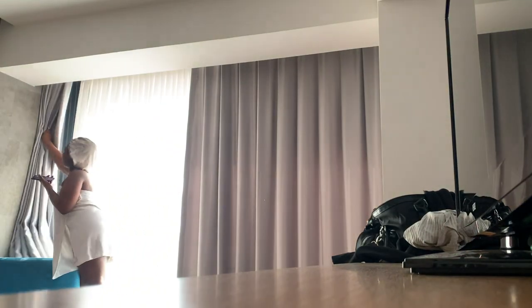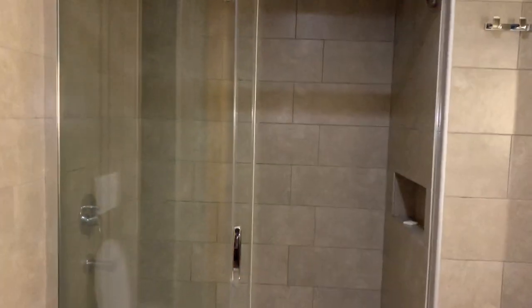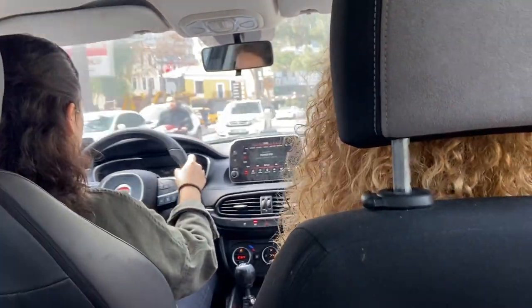So as I'm going to bed now, guys, this is my shower. I love it. Shower's so nice. Everything about the bathroom is just so nice. It's giving me like, I'm rich, this is my bathroom. I will show the mirror, but I'm naked.